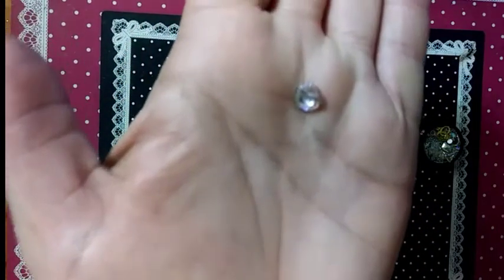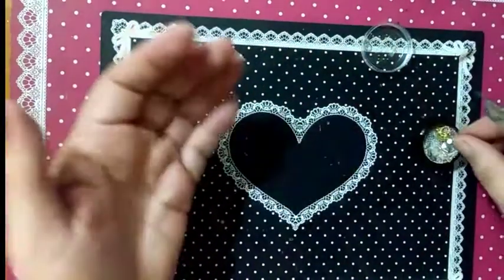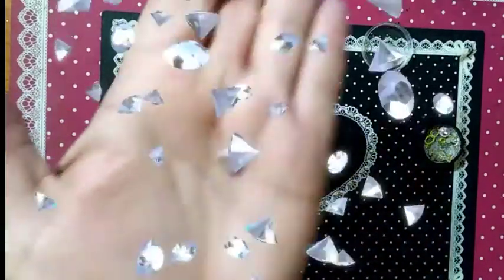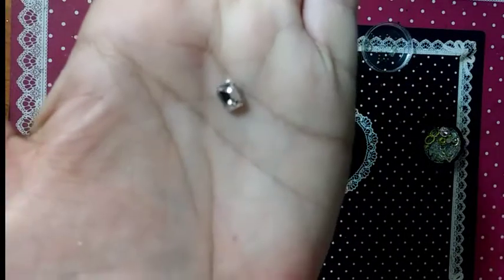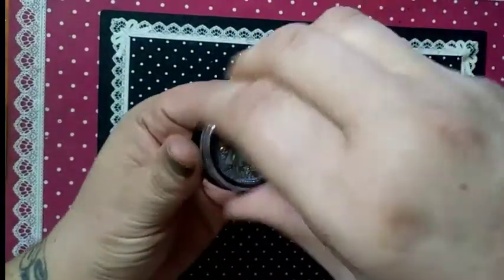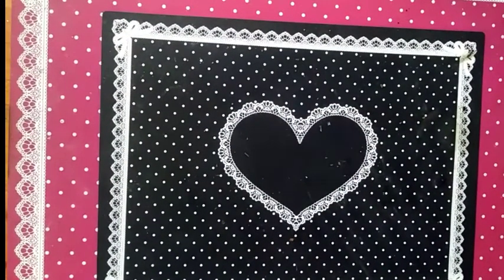This is a large one. Let me see what this little bugger is here. This is a square diamond. Oh, that's beautiful. Look at that. That is gorgeous. I love these. Love, love, love. I've kind of started a collection of them. Oh goodness, I almost dumped this. That wouldn't have been pretty. Not at all.